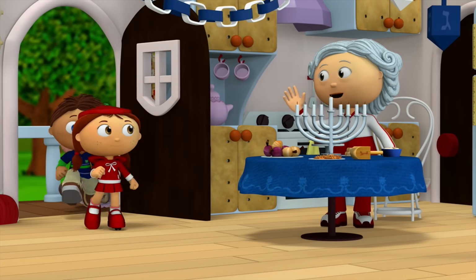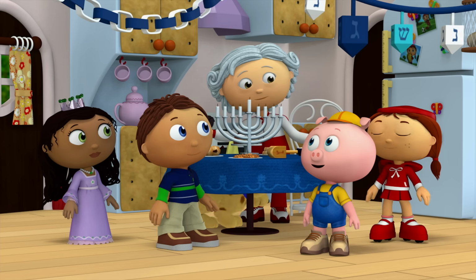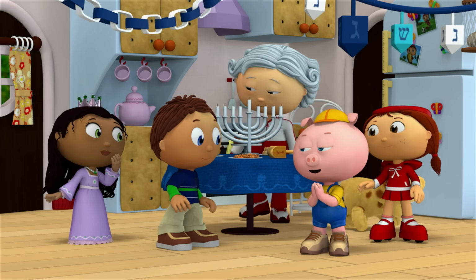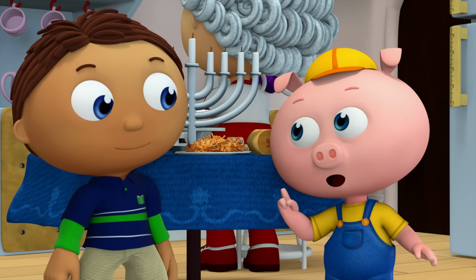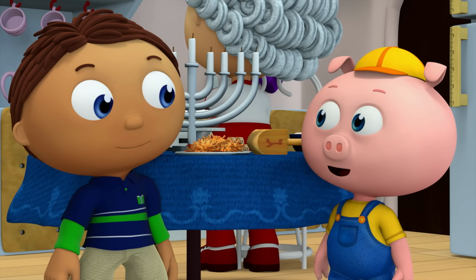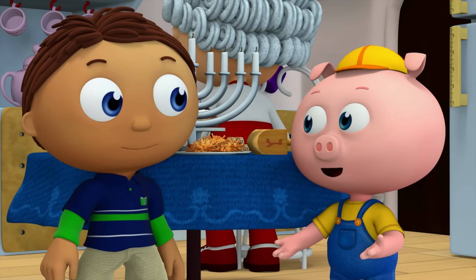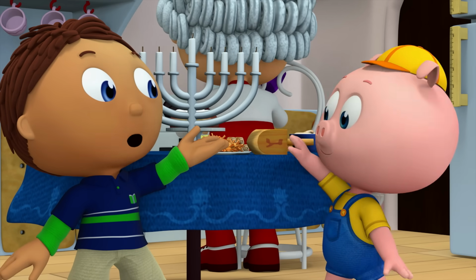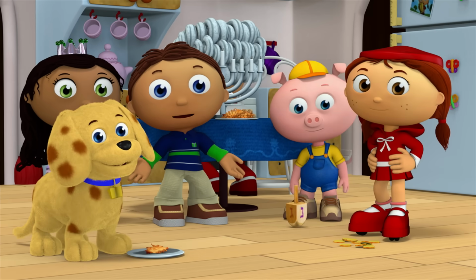Well, hello, everyone. Welcome to our Hanukkah celebration. Thanks. Oh, my peas! Latkes. Yeah, and you cook them in oil to remember the oil lamp that burned for 8 days. It's a tradition. And so is lighting the menorah. And playing dreidel. They're all Hanukkah traditions.